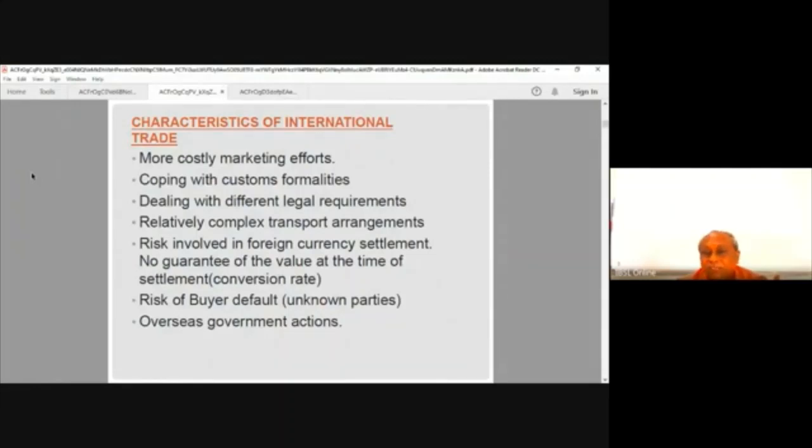Then coping with customs formalities. The exporter's country also has to send the goods. When they are sending the goods to Sri Lanka, they have to go through the customs barrier. They have to pay export taxes, export duties. When it comes to Sri Lanka, again we have to go through the import barrier, import taxes, right? Then you have to abide by the customs formalities. Then dealing with different legal requirements.